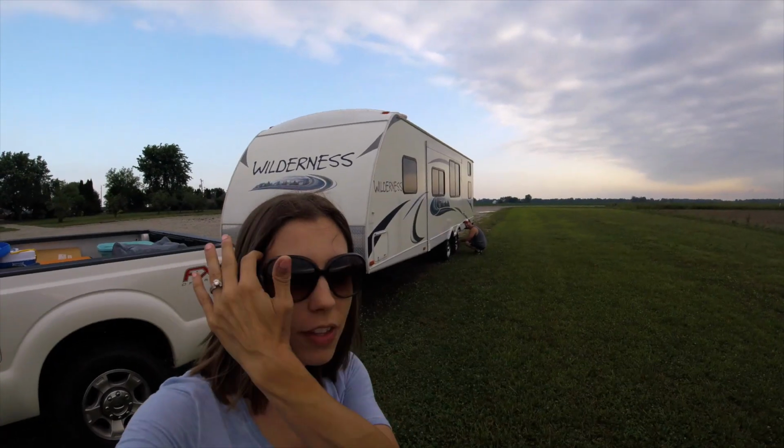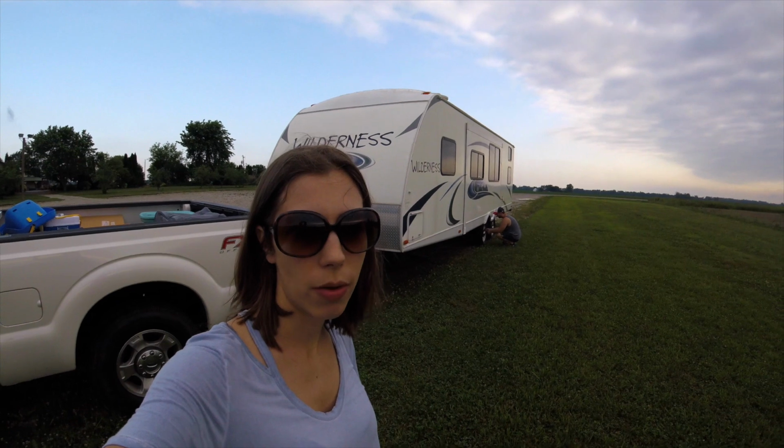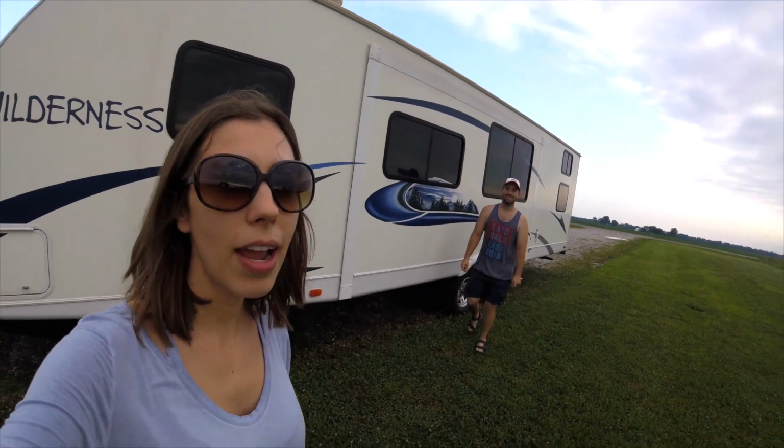They have a really pretty garden, and we're surrounded by cornfields. It was a great night. Brad's over there checking the PSI in our tires. We try to do that every other stop just to be sure that we are running on a good PSI so we don't pop a tire on our trip. All right, we are headed to another Harvest Host, so we're excited to show you guys that place too.